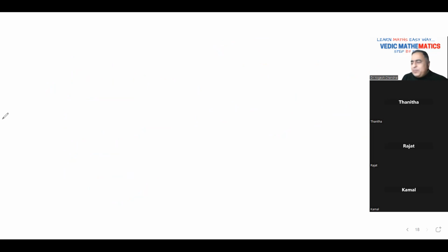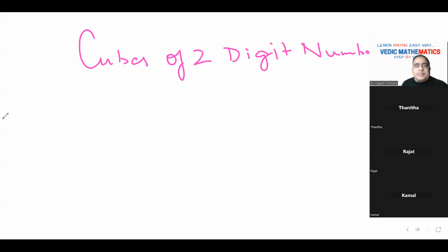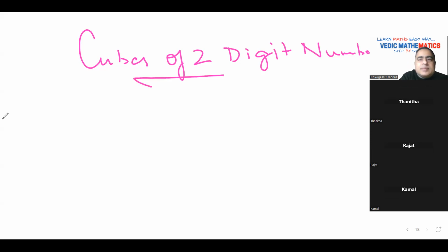Now to make it more interesting and more easy, I'll divide. Okay, let me start. So we'll find the cubes of two-digit numbers first. Yes, Tanita, are you there? Rajat, Kamal. To make it interesting, that means we have to start from 10 to 99. 10 we already know, that is 1000. We'll start with 11 to 99.